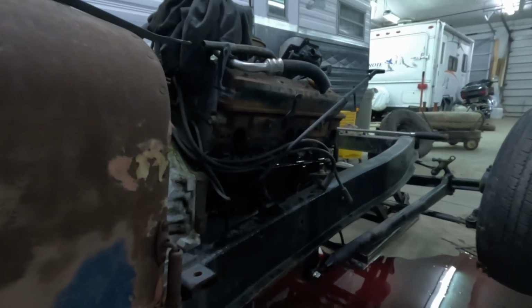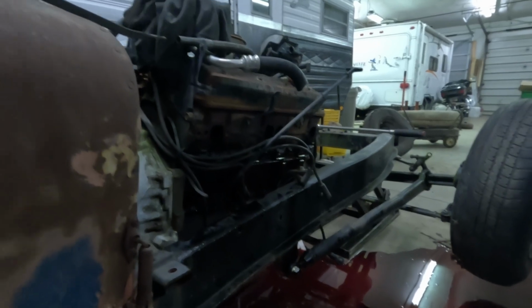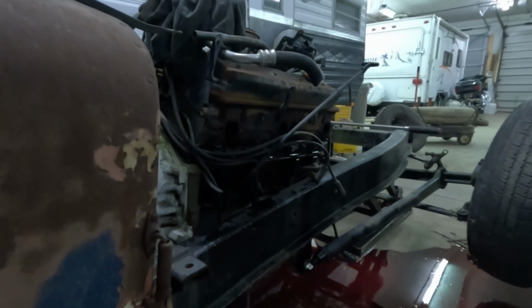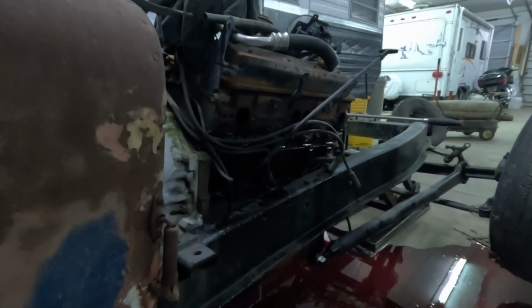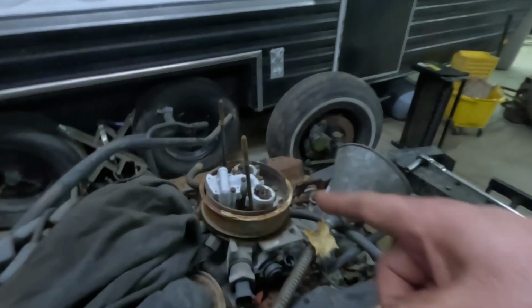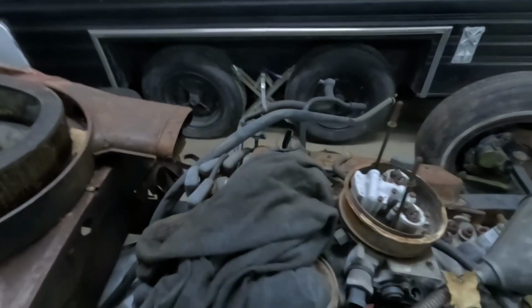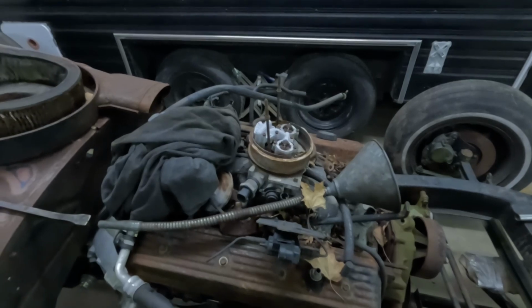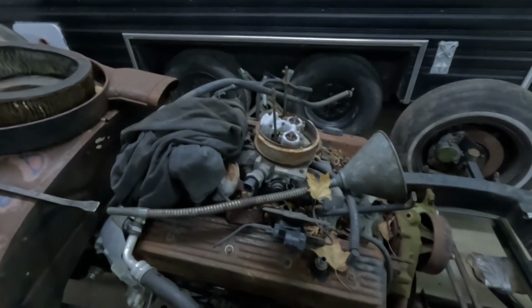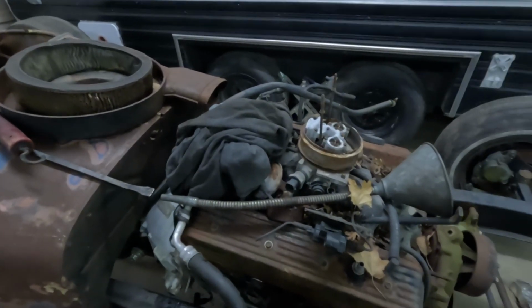Will it run? I don't know. Trying to figure out what the next thing to do is here. I want to put a starter on it. I want to put a carburetor on it. Get rid of this crap and put something a little more simplistic on it, something you'd see on a 1923 Model T anyways. And man, I want to see if this thing will run or not.